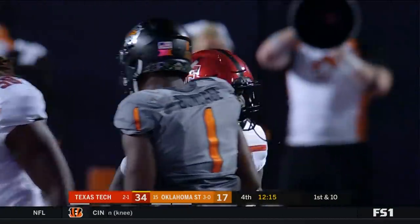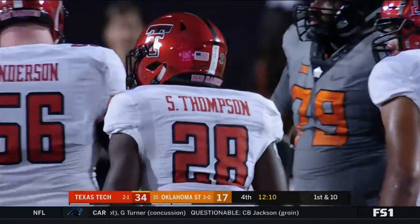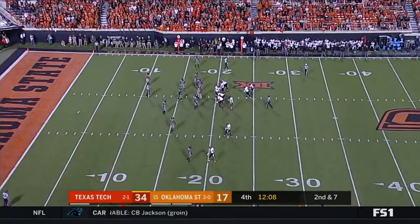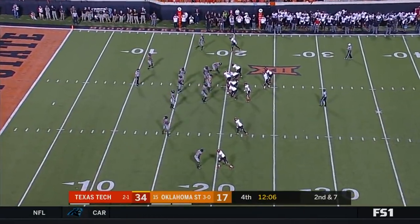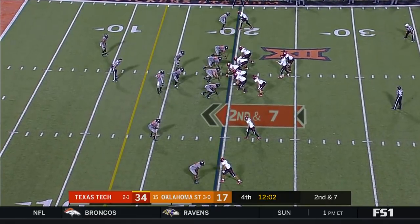And a lot of these runs are just knifing through the defense. Clearly not a huge gain, but the offensive line is getting up to the second level, having their way with the defensive line and picking up some yards to make it more manageable on second down.